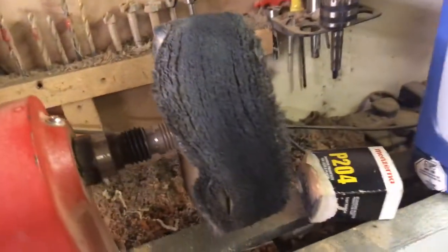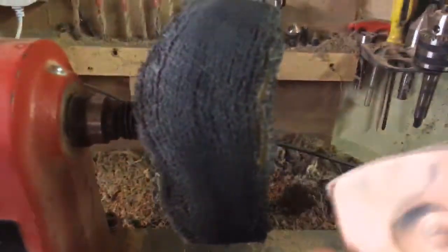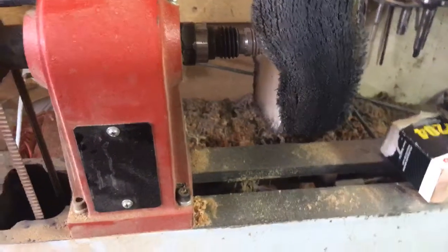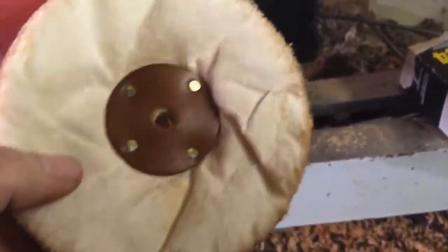So this is the mop that I took the black off with. So it's kind of a medium, and I used this composite, which works very, very well. And this one I use, which is also kind of a medium, a little bit softer. I use that for the stems, things like that. And this one I use for the Carnauba.